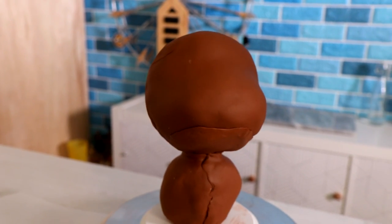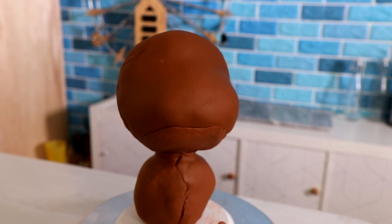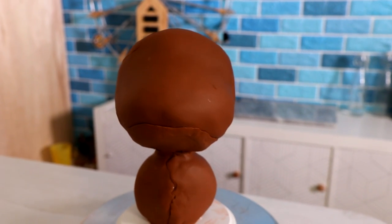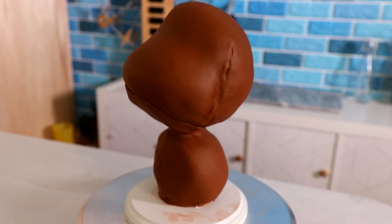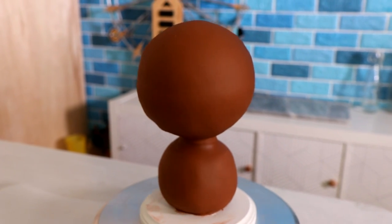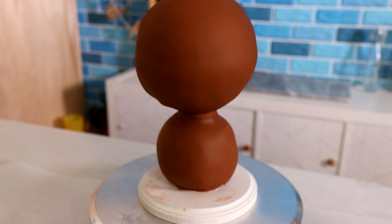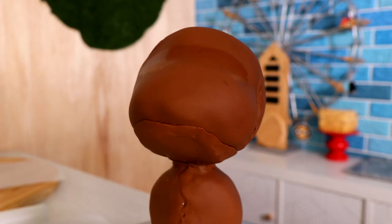And I know that I'm gonna be able to hide all of these seams with the other layers of fondant that I'm gonna use to create his face and his chest. So you won't see this when the cake is finished. But look at that, look how smooth that looks. Right, even his neck is smooth. Right, okay, I'm gonna add more features now.